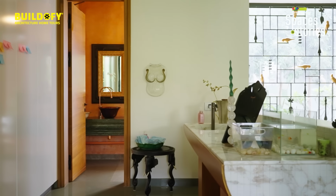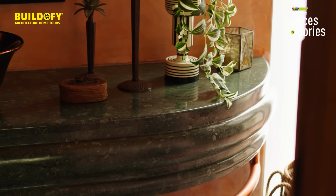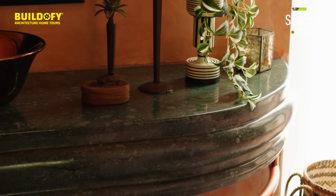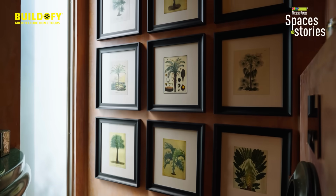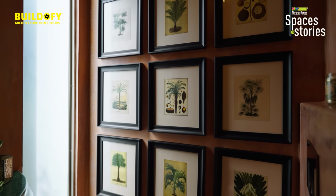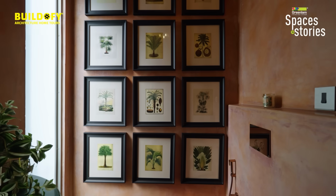The powder bathroom, given the size, we just decided to do a very nice lime plaster wall in a terracotta color, with a contrasting green marble countertop, and then we added, of course, a pendant light, the mirror, and a whole set of botanical prints, which I think at the end really added the character.